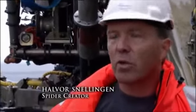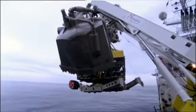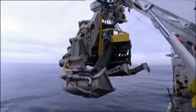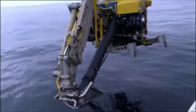Normally on offshore jobs, the seabed is fairly flat. So it's actually Ormen Lange which is so special, so it required special solutions. And that solution is the Spider, an all-terrain underwater excavator. It's been specially designed to cut trenches through the most hostile of seabeds.